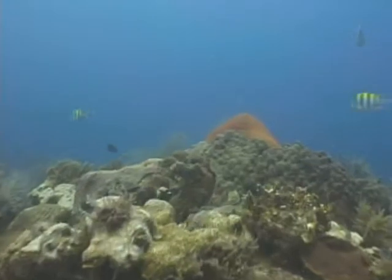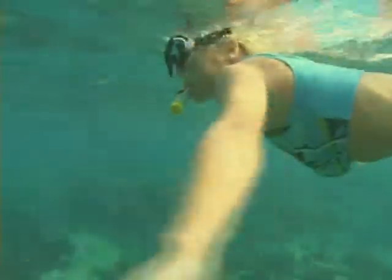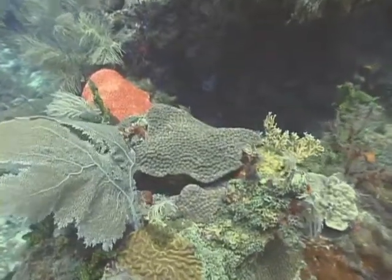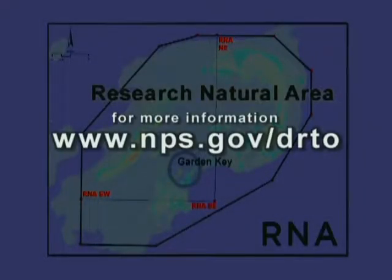Times are changing in South Florida. As the population grows, Mother Nature faces unprecedented pressures. The Research Natural Area represents our dedication to protecting and restoring the environment, not just for its sake, but for our own. To view a map of the Research Natural Area, check the park's website at nps.gov/DRTO.